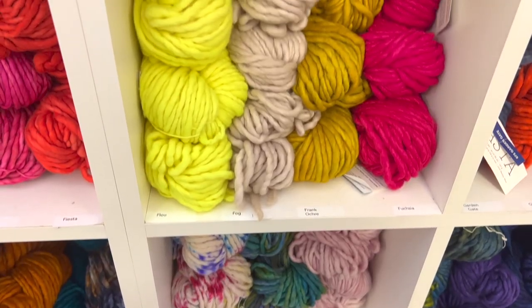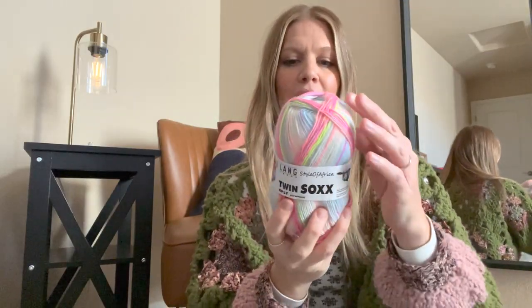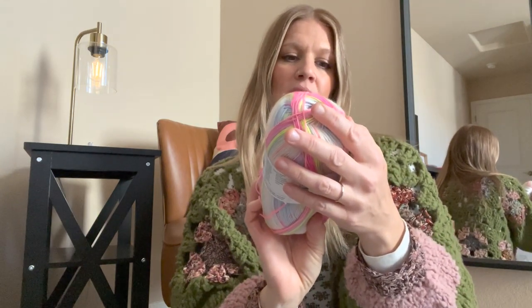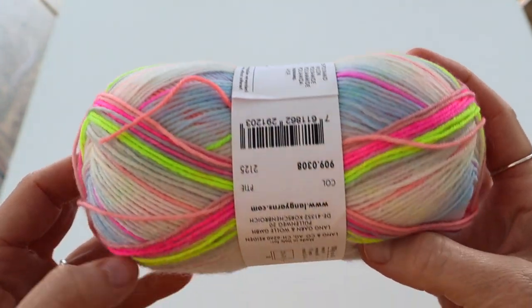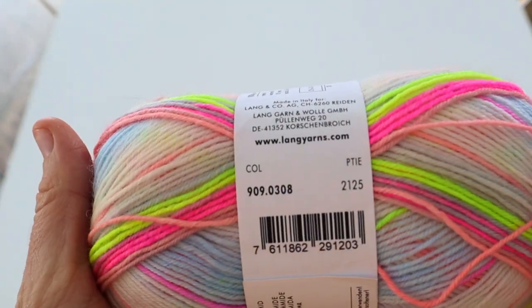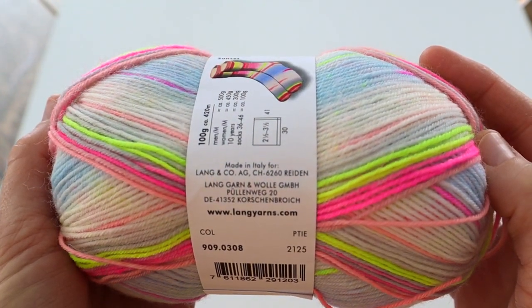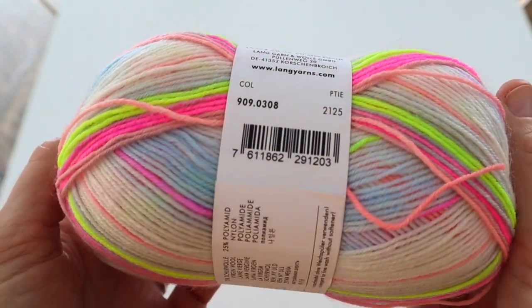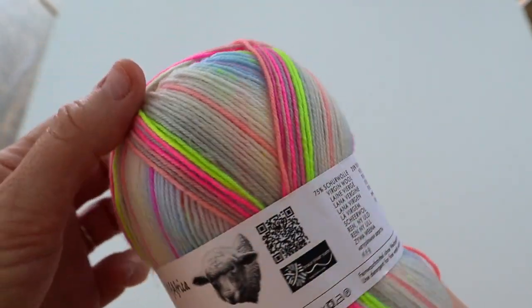I was just so drawn to, I mean, I'm always drawn to neons, but that was really what I went to. Every single time, they had so many highlighter neon colors, and I love that color so much. So I got this Lang Yarns Twin Socks yarn, and I have never heard of this yarn, but I just thought that it was so pretty. So this yarn is 75% virgin wool and 25% nylon, and I thought that it would make the most fun socks. I was very excited to have seen this.